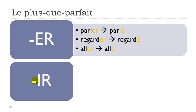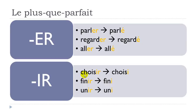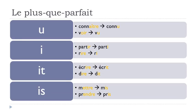Second group of verbs, IR, unfortunately for you, not all the IR verbs, okay? But these are from the second group: choisir, to choose. You take this IR away and then you put I instead. Choisi. Finir, to finish, to end. IR away, same rule, and then you put fini. Unir, to unite, IR, you take it away, and then you get uni.